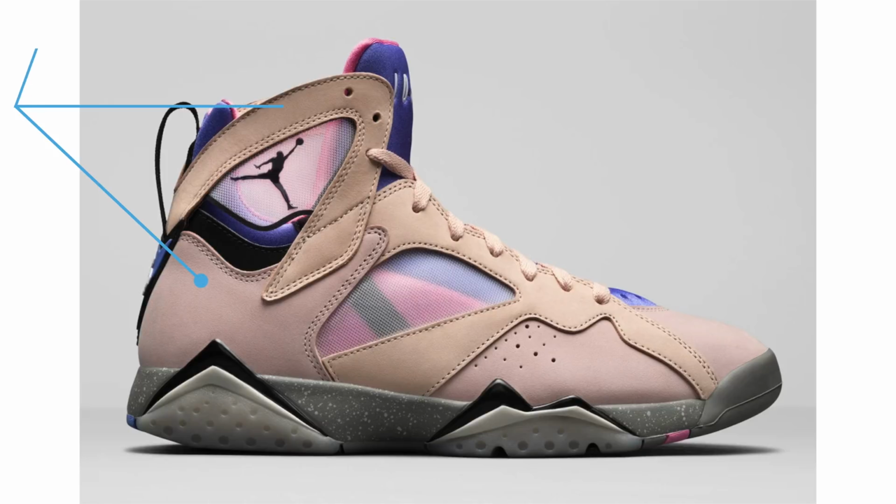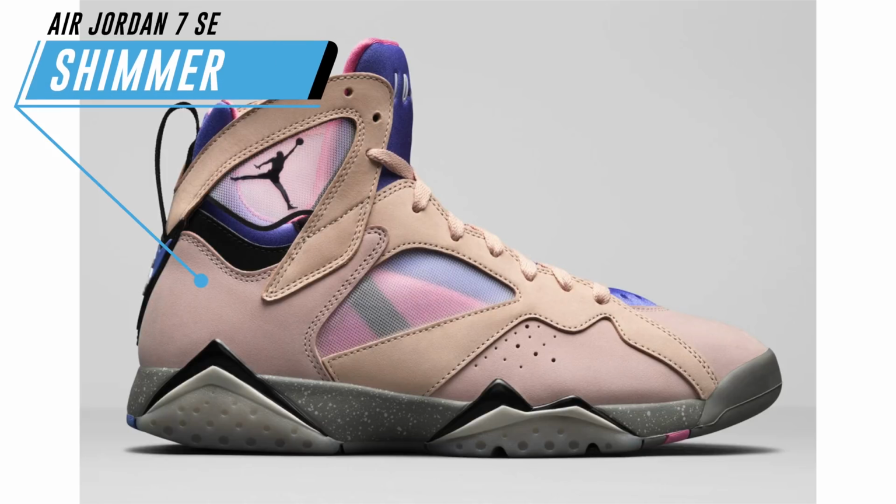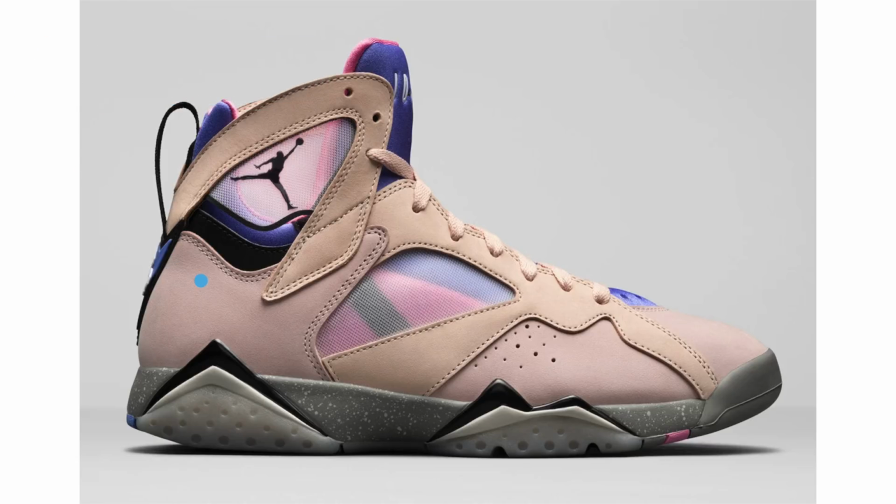Moving on to Jordan Brand, and to start things off, we have to go over a bunch of release date changes. Now, unfortunately, most of these release date changes, the shoes are getting pushed back. Now, there are a few that will release a little bit sooner.